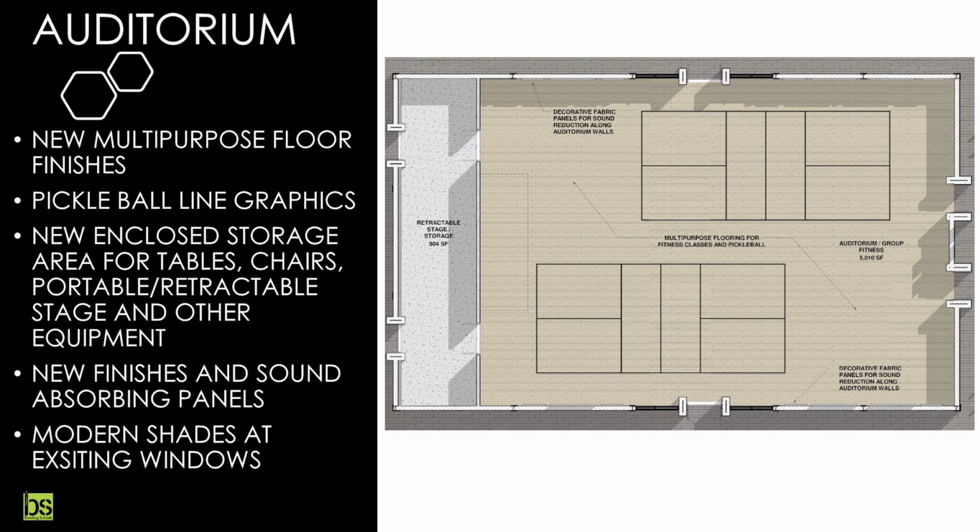The auditorium is going to be a multi-purpose facility. One of the things that we're going to have is lines on the floor for pickleball. So maybe you have yoga at 9 o'clock and they finish up at 10, and then you put out temporary netting, and from 10 to 11, you have pickleball. And then from 11 to 12, you have something else going on. So it'll allow you to do a lot of different things.